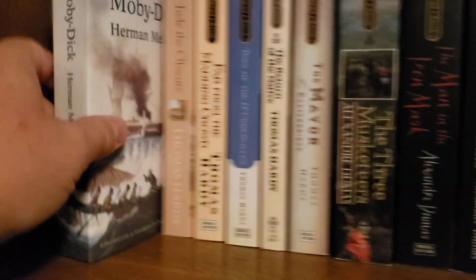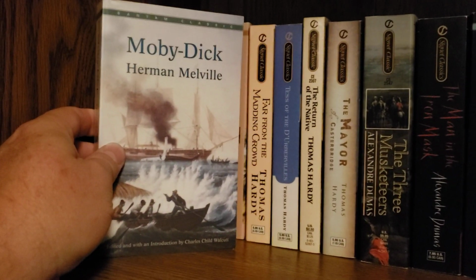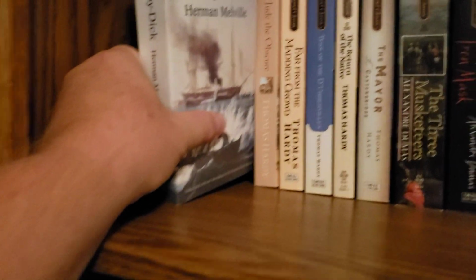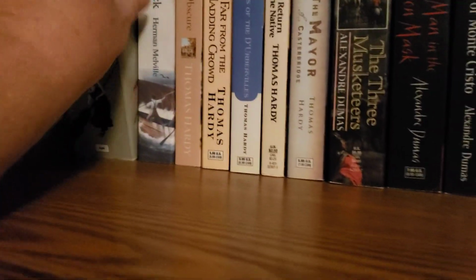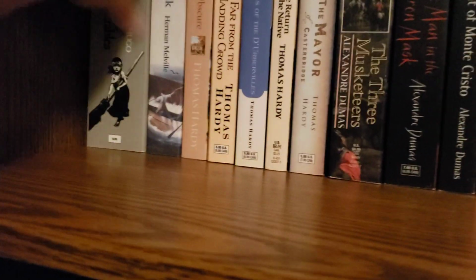Moby Dick I bought right after college, so it is also not something that I had in high school. One of my favorite classic novels, though, Moby Dick. I love whaling. I love the cover they've done here. Now, we'll talk about the covers, too. That cover's pretty dope also.